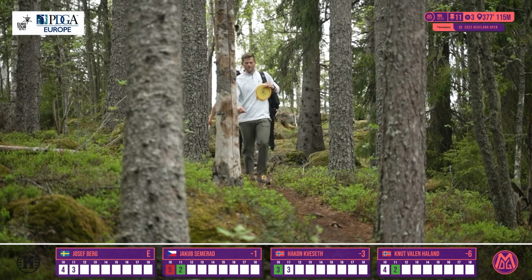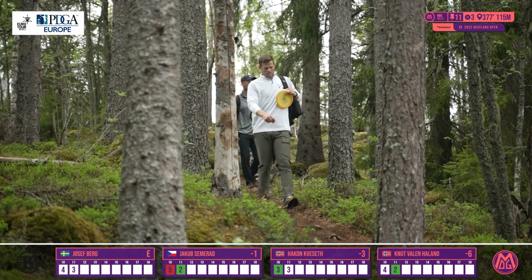And we will have a little walk as we move on to hole number 12.